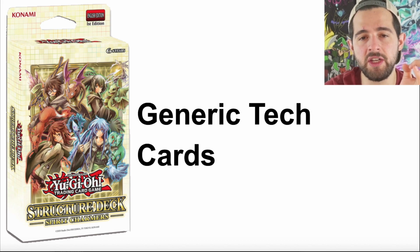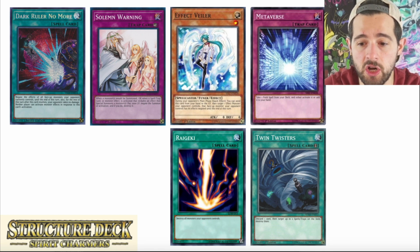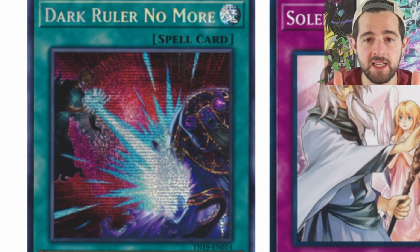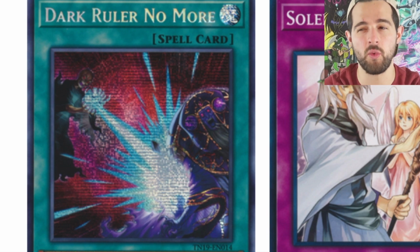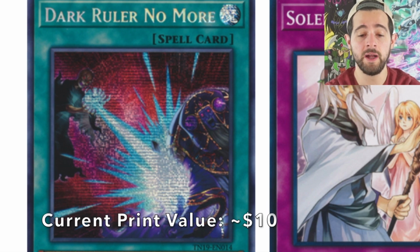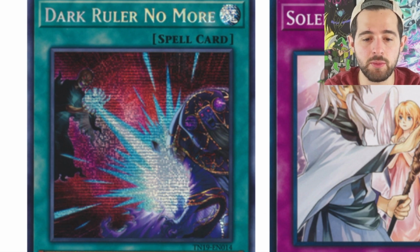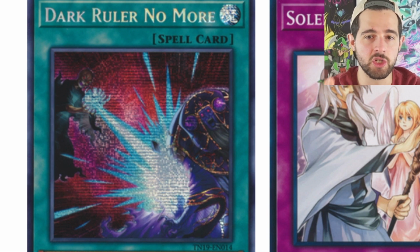So our first metric is going to be generic tech cards, and these are the cards that could generically be used across different decks within today's meta format. Probably the biggest hitter is Dark Ruler No More. So this card was a TCG exclusive in the 2019 Gold Sarcophagus tins. We're finally going to be getting it as a reprint as a common. So I think right now in the market, it's ranged anywhere between like $8 to $15 for Dark Ruler No More. So getting this as a reprint, it's definitely immediate value that we're going to be seeing in this product. Maybe like a $1 to $3 card, which you know you're going to be getting it. So that's just promised value.